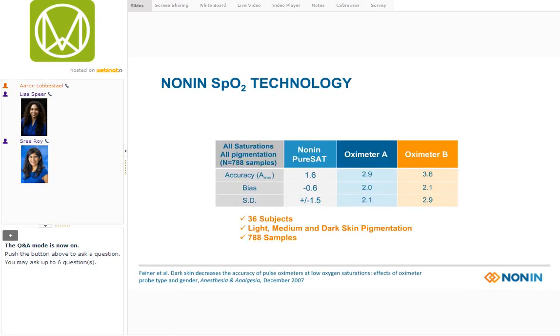When I said that not too bad also means could be better, this is what I was talking about. This is an aggregate view of measurements across a variety of patients. Pulse oximeters that use Nanan Pure Sat technology have lower bias and lower ARMS than those from other manufacturers.